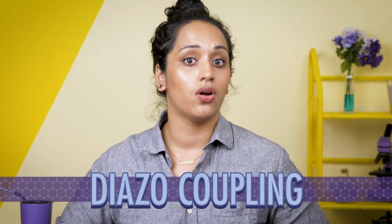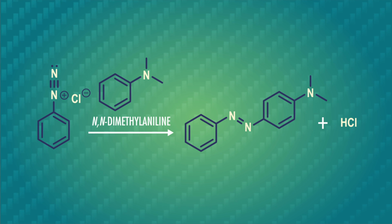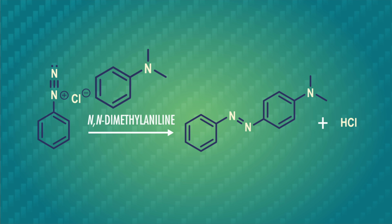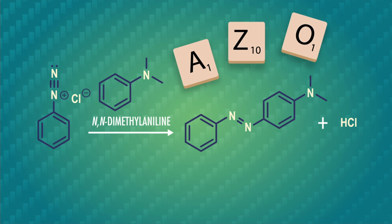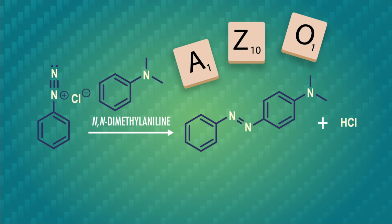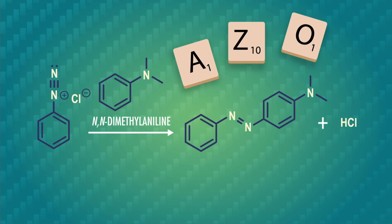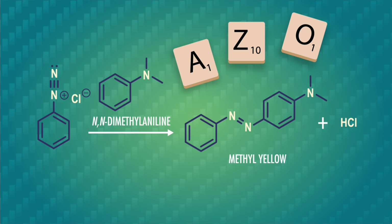Neat, right? There's one more reaction of aryldiazonium salts we need to mention, diazo-coupling, which is how we make azo dyes. The diazonium salt is a fairly weak nucleophile, so we need an electron-rich aromatic compound to react. N,N-dimethylaniline is one option. Azo is an extremely handy Scrabble word, but more than that, you've probably eaten these compounds at some point. Lots of azo dyes are used as food colorings, and the product of this particular reaction is a yellow dye called methyl yellow that is used to color plastics.